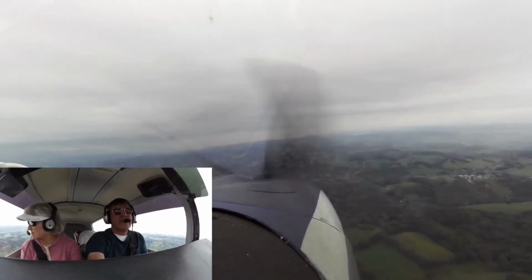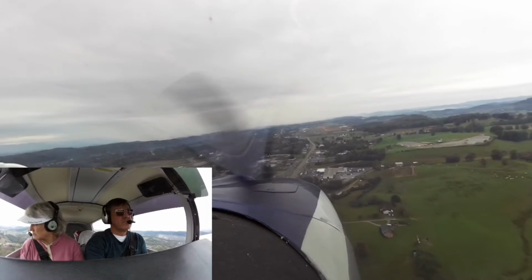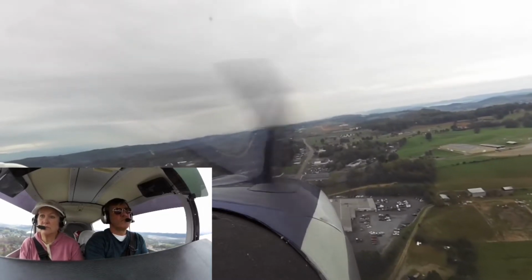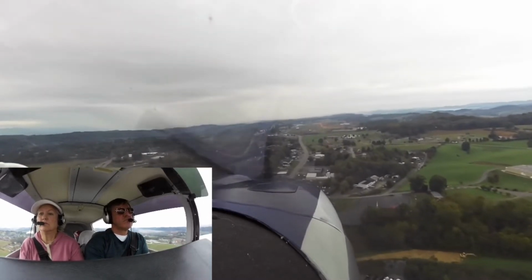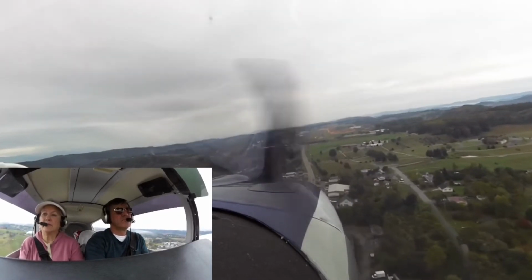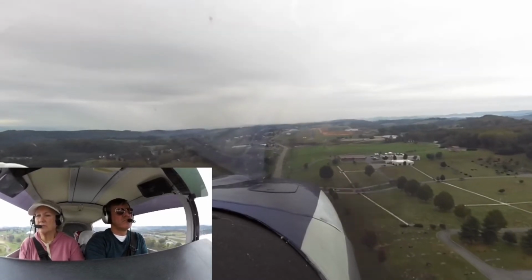Back over here, and get out of that one. There's a cell pole right there at the end of the runway. Minimums, minimums.